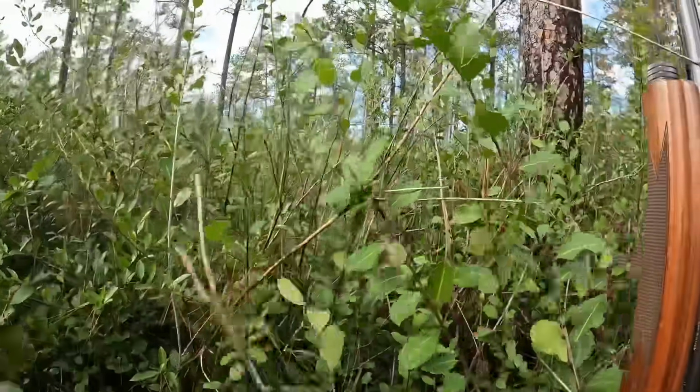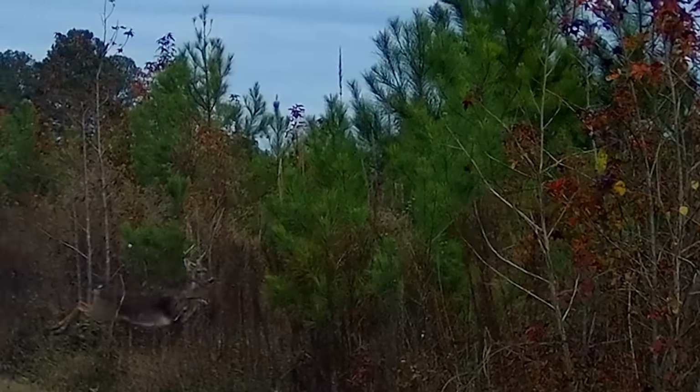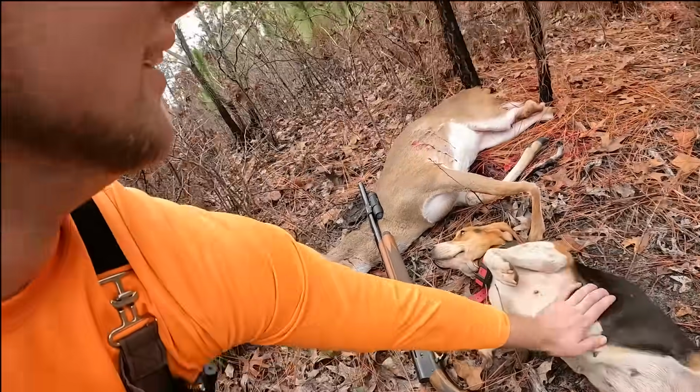You know something like this is holding deer. Come on with the Browning A5, son. Man, that's a pretty sight right there, eh? You got up. Yes, sir.